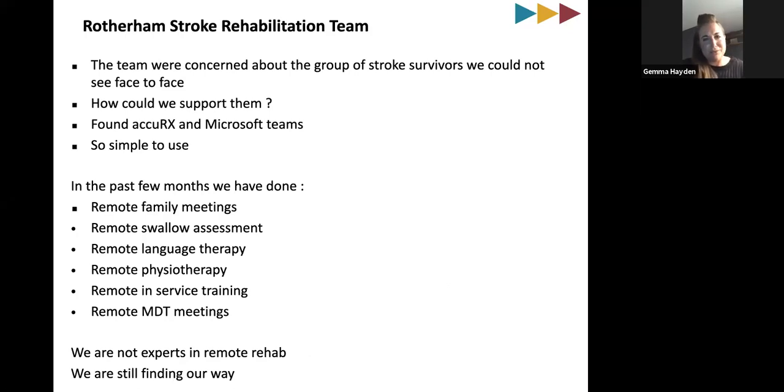And I was sent the most awful guidance that just put me right off. But I thought, I'm still going to do it. I'm going to have a go. And I used Accurx and I made a video call to a support worker in my team. And it was the most simple thing I've ever used. And I just thought this could work. So I introduced it to my team and they flew with it. But not only Accurx, they flew with Microsoft Teams.